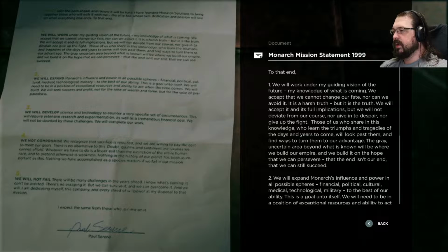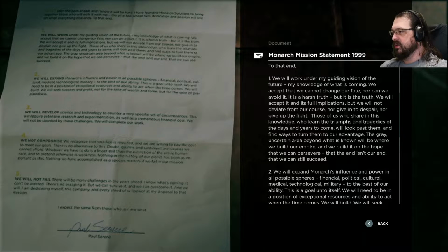To that end, one. We will work under my guiding vision of the future, my knowledge of what is coming. We accept that we cannot change our fate, nor can we avoid it. It is a harsh truth, but it is the truth. We will accept it and its full implications, but we will not deviate from our course, nor give in to despair, nor give up the fight.